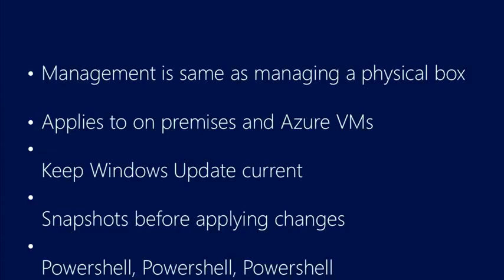Once the machine is built, it is your responsibility to run Windows updates. Microsoft do not apply anything else to that box. Basically, it's your box now. You have complete control over it. Microsoft will never log on to it, so far as we know. They won't do anything to it. So if you need to apply Windows updates, it's your choice. If you want to apply cumulative updates, it's your choice.